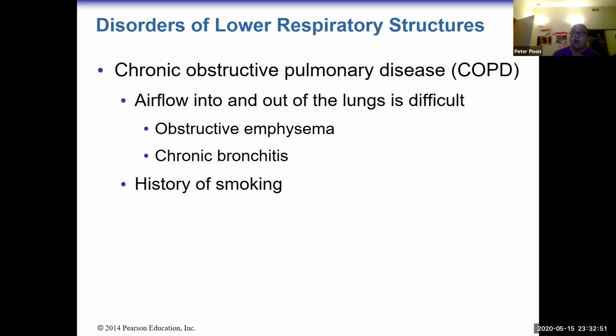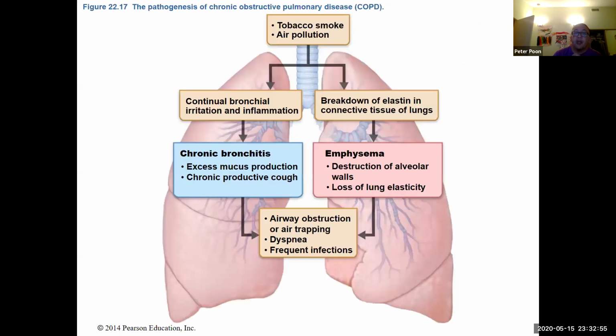COPD, chronic obstructive pulmonary disease or disorder. So, emphysema: the destruction of the alveolar walls. The alveoli have to have a large surface area for gas exchange. If you destroy the alveolar walls and you destroy the elastin in the lungs, then you're not sucking in air very well, and because of that, you have to breathe harder.